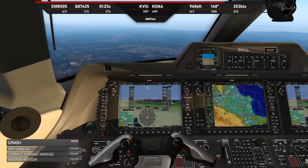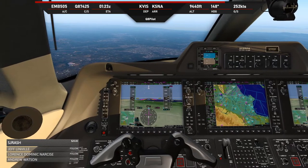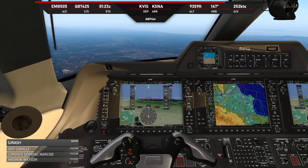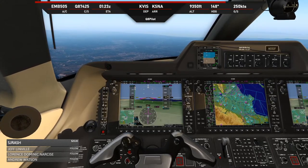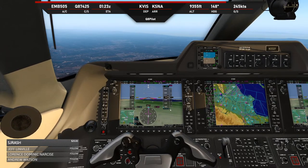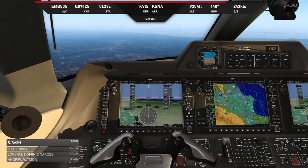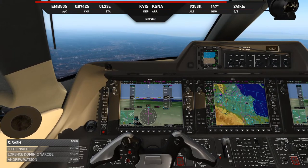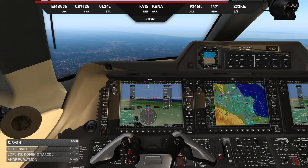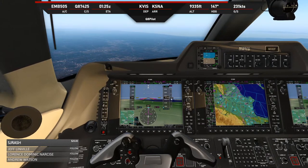All right, at this point, we're going to start reducing our speed a little bit. Let's see here. We're going to go down to 200 knots. Now, with the flight change enabled, once you reach this speed, the aircraft should begin descending again. There you go. As you can see now, we've begun the descent again.